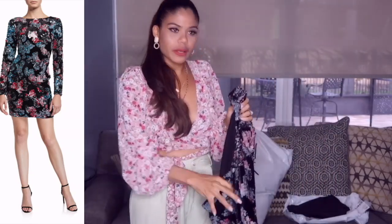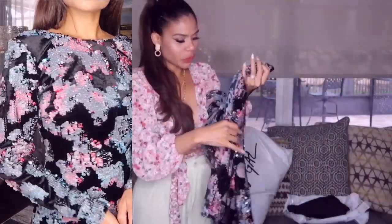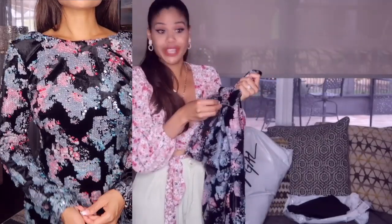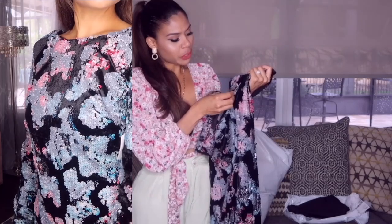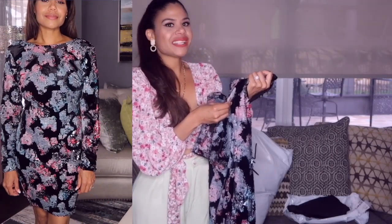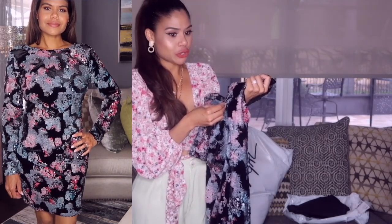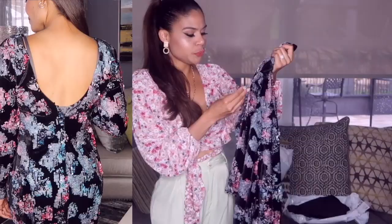Let me not say anything because I see the item like this and I'm like, I don't think this is fitting me, and then it's fitting me perfect. So we're gonna try it on. But this one, it was $245 and they marked down this dress to $175, but I didn't pay that much money. So I'm sure I paid less than $100. I don't know how much right now, but I know for sure less than 100. And this one is in size medium.